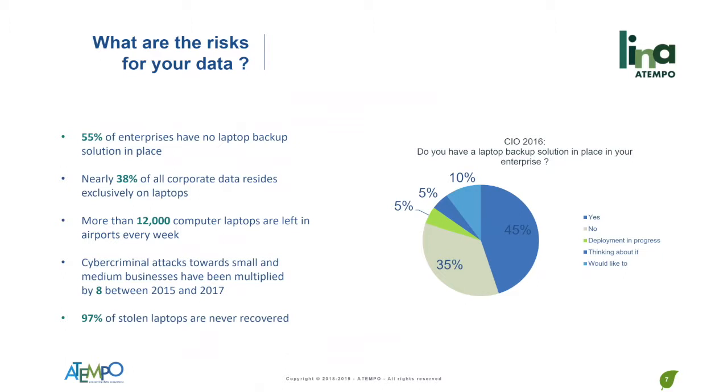More than 12,000 laptop computers are left in airports every week around the world. That's not a very encouraging statistic. Not to mention cyber criminal attacks, which are in the news every other week, it seems. And for small and medium businesses, they've been multiplied by 8 between 2015 and 2017. And finally, 90% of stolen laptops are never recovered, which means that the data they hold are gone with them. So that says a lot about the need for endpoint backup.